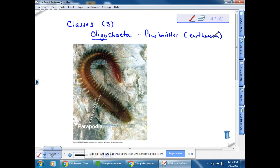Okay, so all earthworms are in the class Oligochaeta, phylum Annelida. Now we do have some segmented worms that have big bristles, and this would be an example of one. This is called a clam worm, and this is actually in the class Polychaeta. Chaeta means bristle, poly means many. And so this would be, for example, the clam worm.